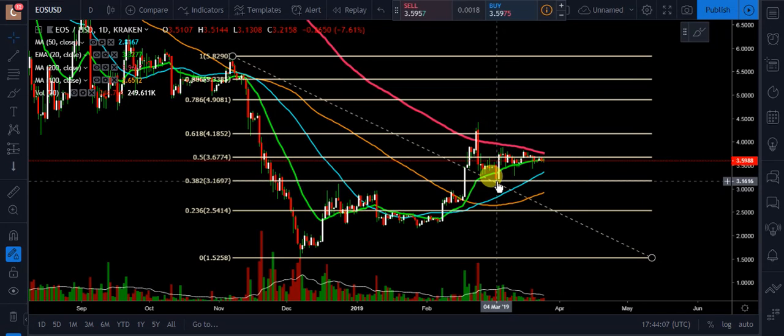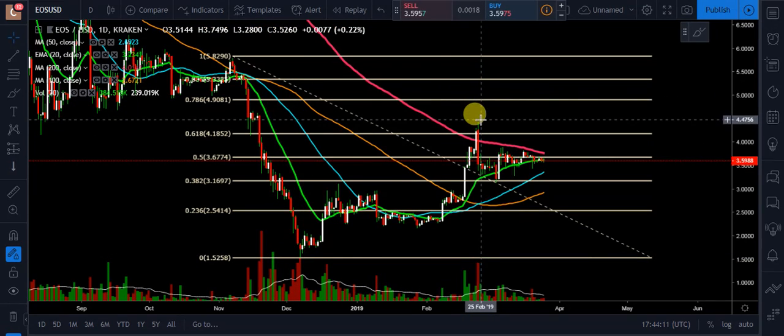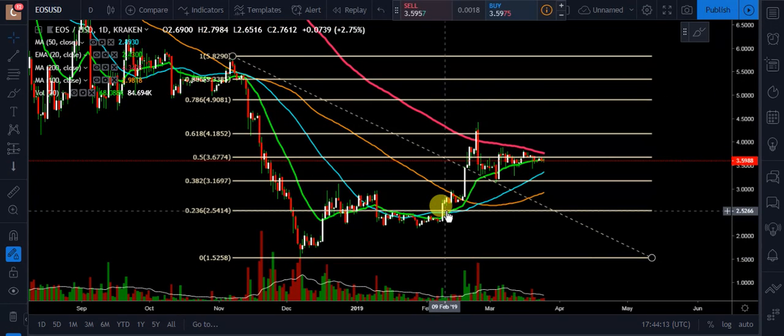You know, when we're doing the Fibonacci the other way, if we're taking it from the swing low to swing high here, a lot of times if you have a retracement down to that 0.618, it will bounce up to that 0.382, and that's where a lot of traders will take profit. So always be aware of that.